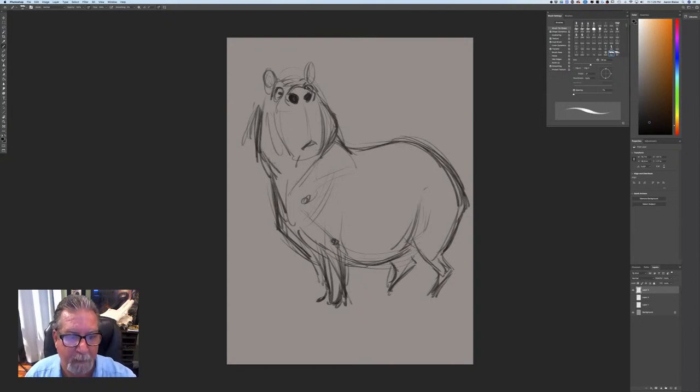Did Walt Disney like capybaras? Did Walt like capybaras? Yeah. Actually, let's just try doing a whole bunch of different ones. He absolutely did. He and I used to talk about it all the time.